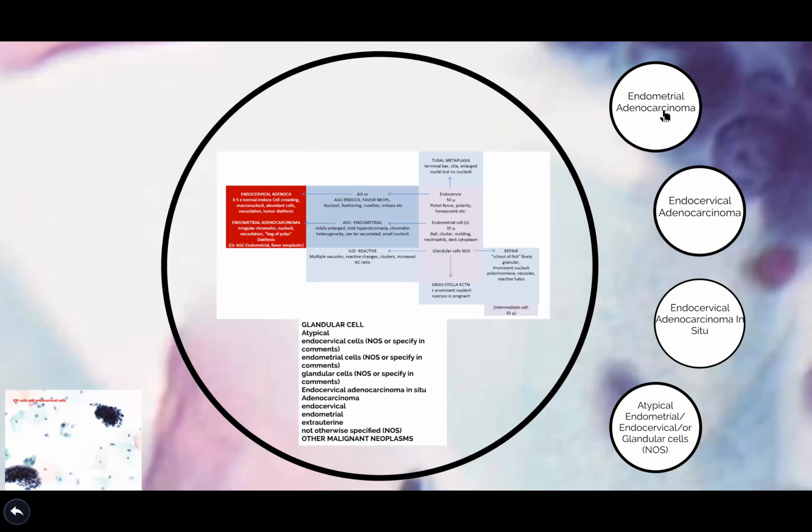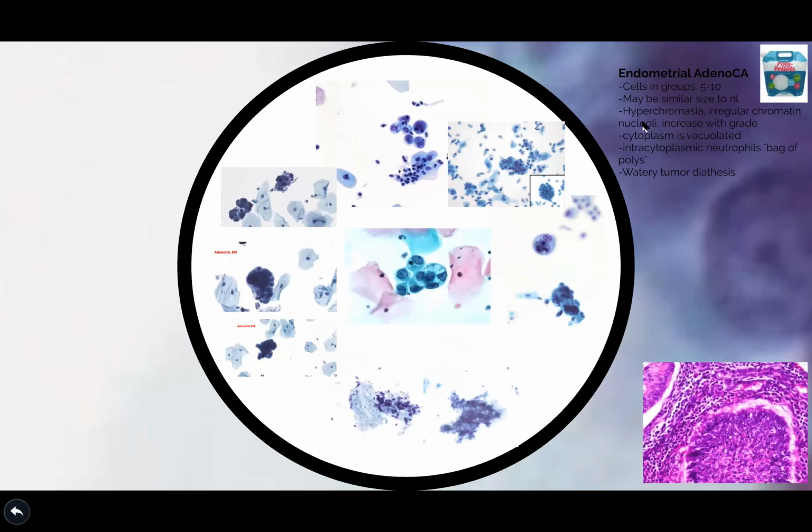So let's go ahead and talk about where should we start? Let's start with endometrial adenocarcinoma. That's going to look a lot like those polyballs, basically poly pellets, just in groups, and they're just bigger, irregular, and they look a lot like adenocarcinoma, where you would see it in a lot of different places. The one thing that's characterizing about them is that they have these vacuoles, and they also have intracytoplasmic neutrophils, which are known as bag of poly pellets.